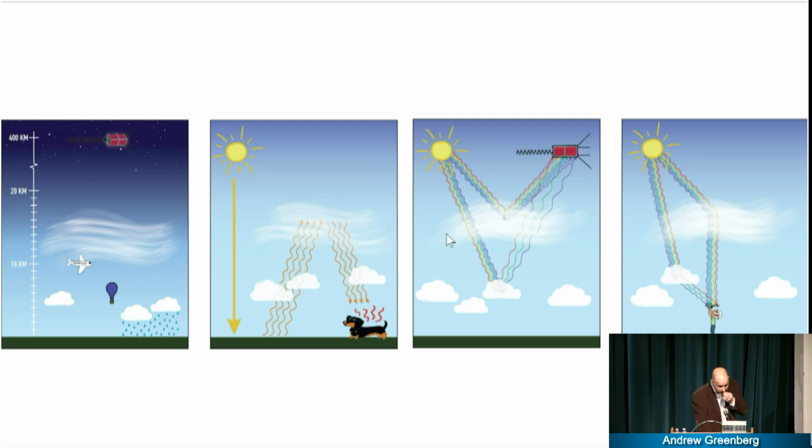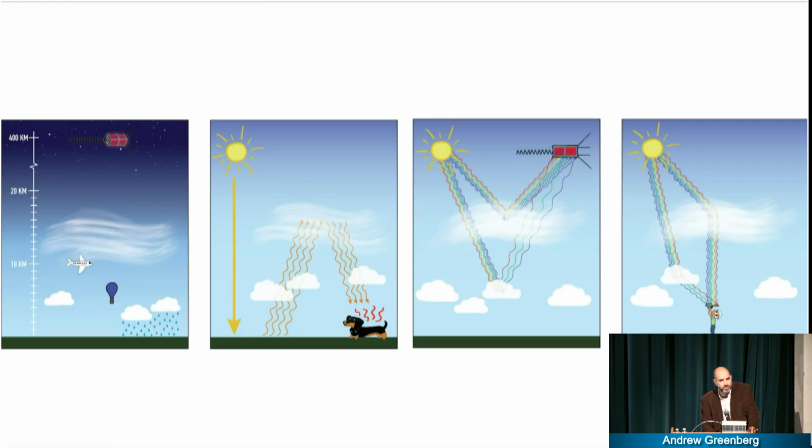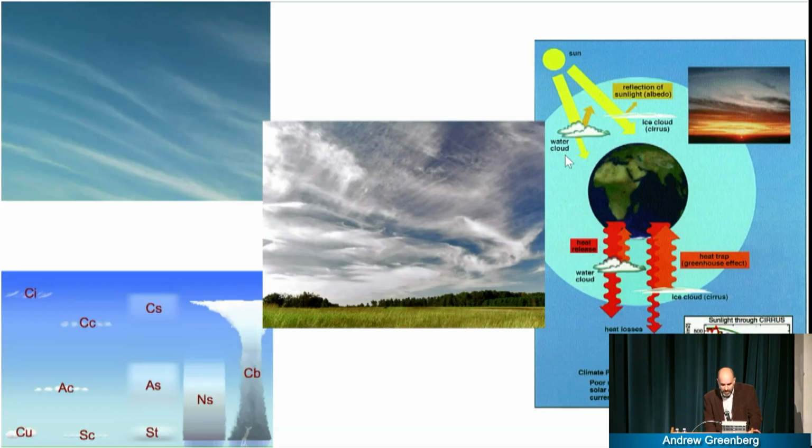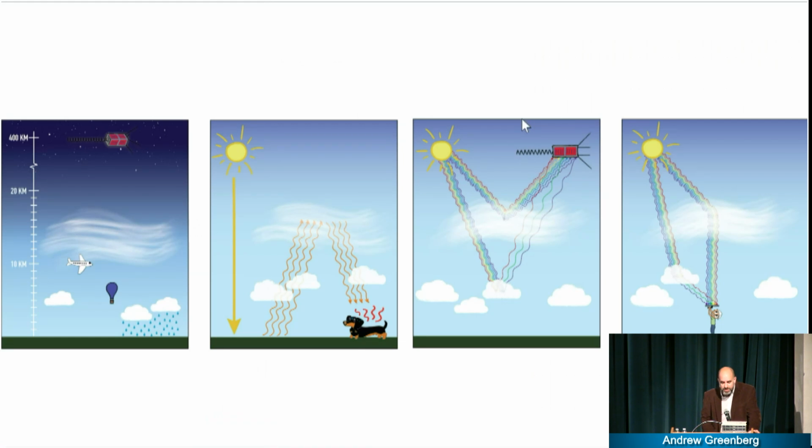By the way, these cirrus clouds are very, very difficult to see optically and through other kinds of wavelengths. So there's no one satellite up there right now that really shows or can show the global distribution of high-altitude cirrus clouds. So the University of Oregon has developed a camera system that looks at the reflected sunlight from the high-altitude cirrus clouds. It turns out these tiny little ice crystals in the cirrus clouds are like mirrors, and so they reflect the entire solar spectrum. So we should see the entire spectrum with no absorption lines.